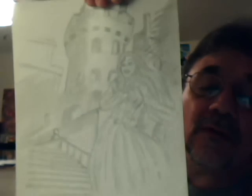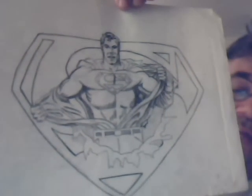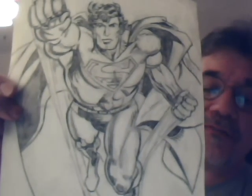I think this was from a House of Secrets cover, kind of a little goth thing, a woman running from a castle. I really wanted to ink this one, but I think I'll just make a photocopy of it and ink that, because I really like the way the pencil part looked. This one I did for my son on one of his birthdays. My version of the Kurt Swan Superman. It's kind of old and smudged. Another Superman. I did a colored and ink version for my son.